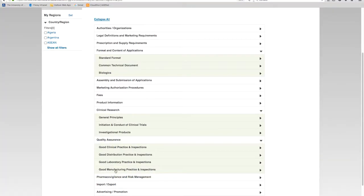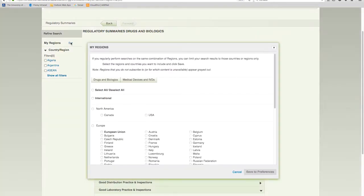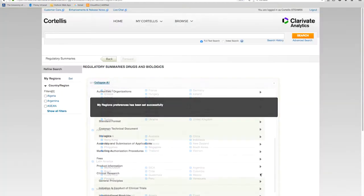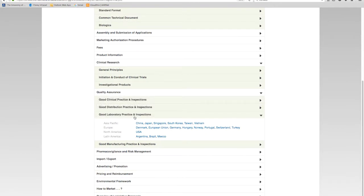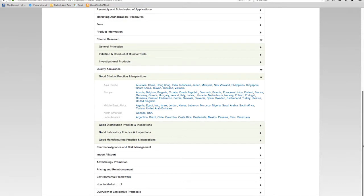And there's also quality assurance. So if you wanted to know what the GLP requirements in Australia are, I've got a filter on, I'm just going to turn all the countries on so you're able to see what's available to you. Chances are you're probably going to focus on the US or maybe the Asian regions, but just so you can see that. You could look at the quality assurance requirements for GCP, GMP, maybe GLP would be of more interest if you're running preclinical studies.